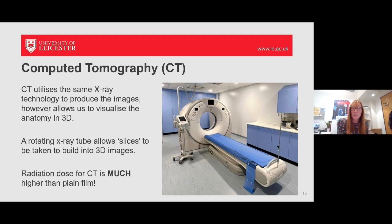The only downside of this is the radiation dose is much higher than the plain film x-rays that I was talking about earlier. So this is going to be part of the risk benefit that we have to think about for our patients. Is it better for the patient to have that x-ray, or is it better to have the CT scan because the plain film x-ray won't show what we're looking for, and we have to use a lot more radiation just so we can get better images and get the answer for the patients.